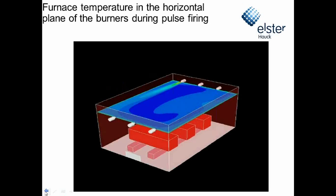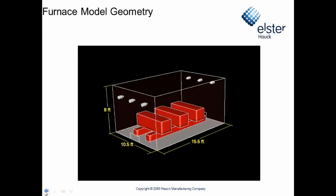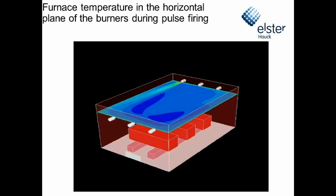So as you can see here, the ingots are set up on piers, proper spacing, firing above the load. Again, the burners are staggered to fire between each other. And as you can see here, this is our computation of fluid dynamic modeling of firing the burners and how the gases are going to stir through the furnace. So as you can see, as the burners are firing, each one's mixing the furnace gases throughout the entire body.